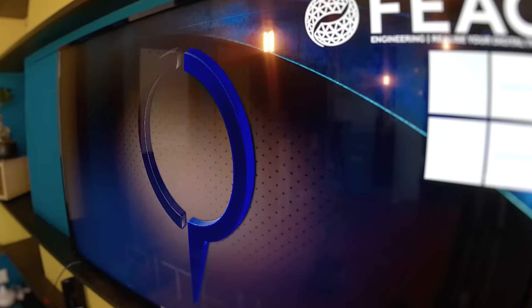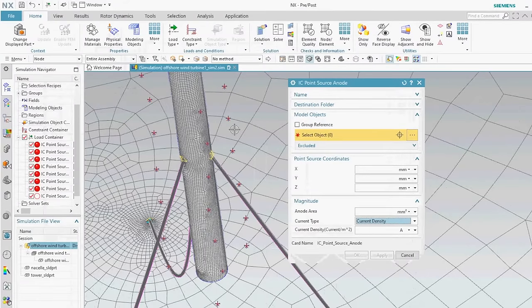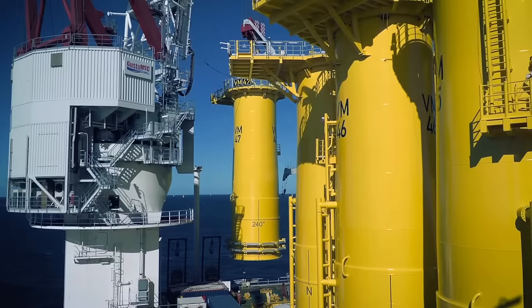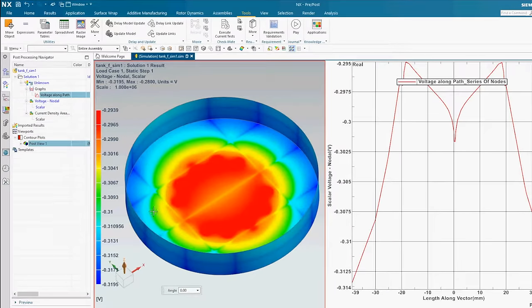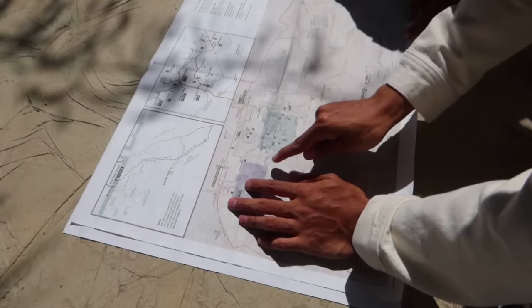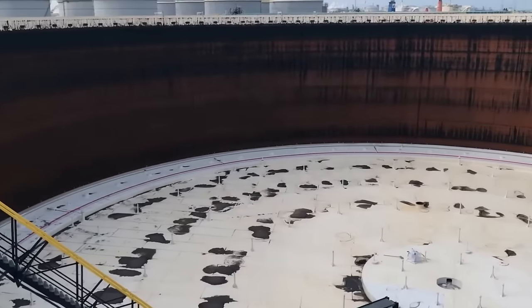PITHIA-CP has become the add-on of choice for Siemens as it offers an intuitive workflow and provides realistic virtual models of cathodic protection systems and structures with accurate prediction of current and potential distribution. It helps stakeholders to comply with environmental and technical regulations while lowering maintenance costs and reducing risk in their business environments.